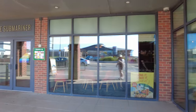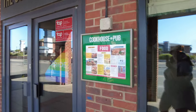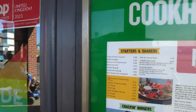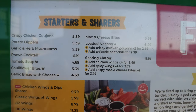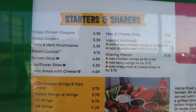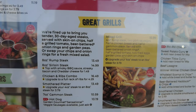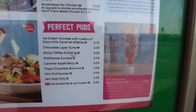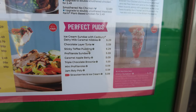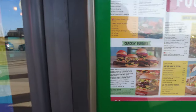Should we have a look at the menu on the board? The Cookhouse pub is a chain pub. There you go. Starters and sharers. And some great grills and burgers. And some yummy puddings, if you fancy a pudding. Even a salad.